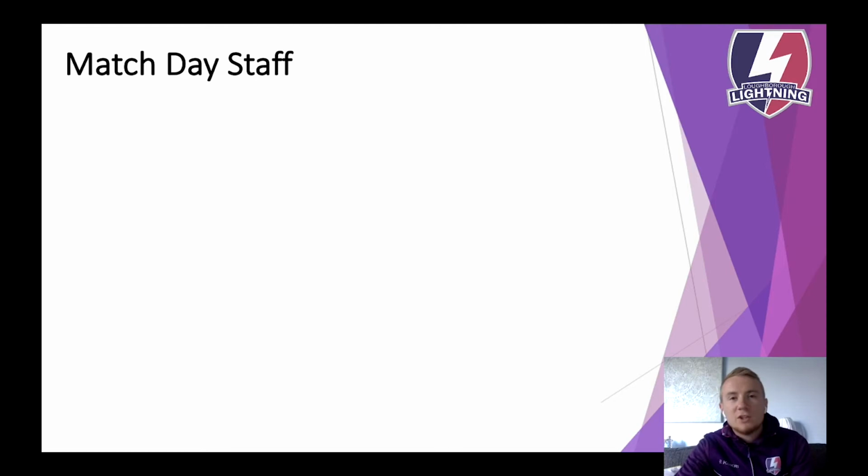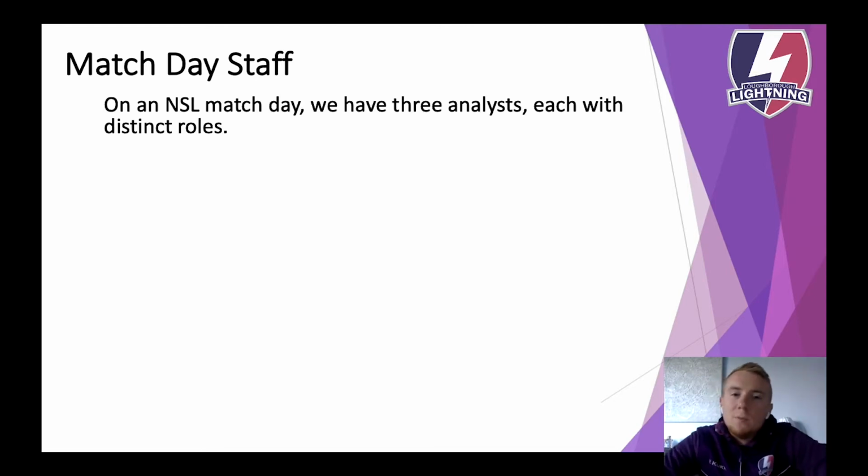Okay, so moving on to matchday staff then and the people that work with me and my team. On a Super League match day, we will have a minimum of 3 analysts working. Now, that applies for any game, whether it's pre-season, home, away, semi-final, final, whatever it might be. We'll have 3 people there for every single game. Each of those people will have particular roles that are needed to fulfill throughout the match.